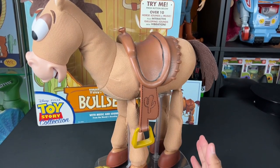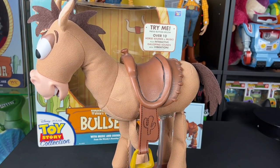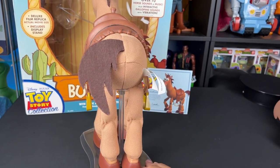I didn't really like the vibrate feature. I felt like that was kind of unnecessary. I didn't understand why they did a vibrate feature, but the music and the sounds were fun and enjoyable. And I did do a comparison video between this Collection Bullseye and Signature Collection Bullseye.